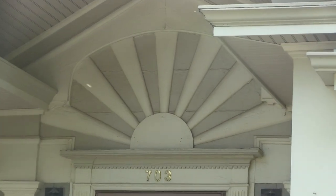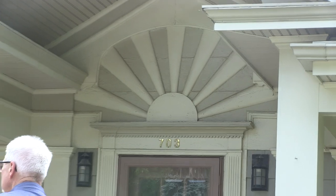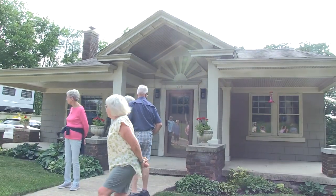I was actually in the house once when Marie Penton owned it. Penton, gorgeous. Yeah, the glass block, I happened to be there in the morning.